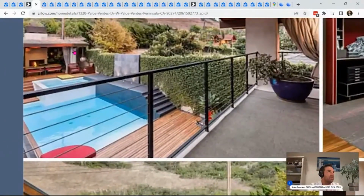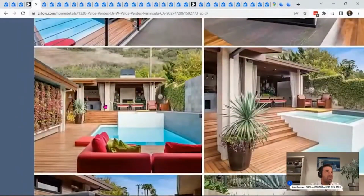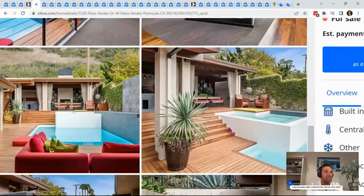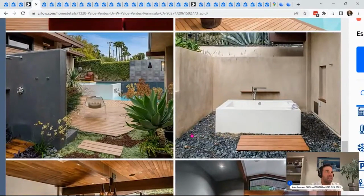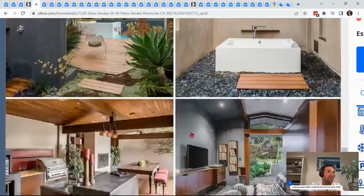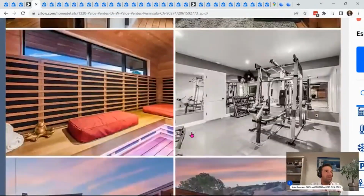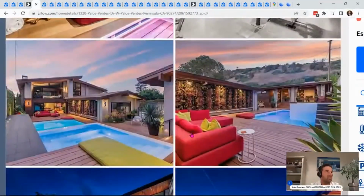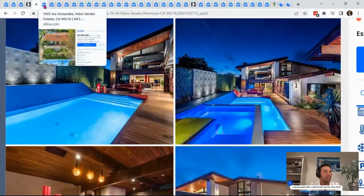Pretty nice outside, pool cabana. Oh, here we go. So here's your pool cabana. So yeah, it's nice. Jacuzzi on top. Good place to entertain. Seems like an outdoor jacuzzi, or that could be used as a cold dip as well. Overall, nice property. Okay, looks good. Let's go on to the next one here.